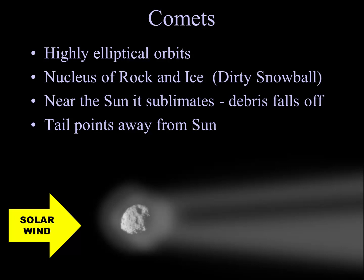They have a lot of water ice, some rocks, maybe a little bit of carbon dioxide ice, and a few other organic compounds. Coming from the Kuiper belt or other areas deep in the solar system, as it nears the Sun, it warms up. The ices begin to sublimate, and debris falls off. The debris forms the tail, and the solar wind, or the outward pressure of particles coming from the Sun, pushes those comets away from the Sun deeper into space. So the tail doesn't follow the comet, the tail points away from the Sun.